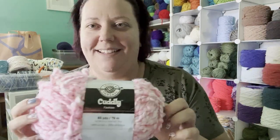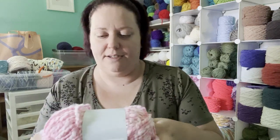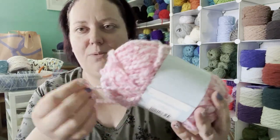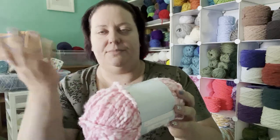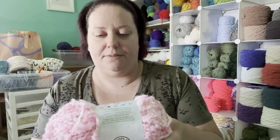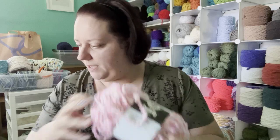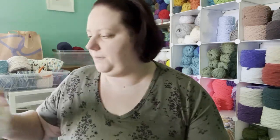The first one is Cuddly by Loops and Threads in the color Rosebud. I've never had this yarn before. It's kind of like homespun, but kind of not, so we'll see. So it's 85 yards, 100% acrylic, and 100 grams, so it's quite nice. There was a second one.